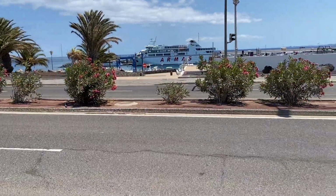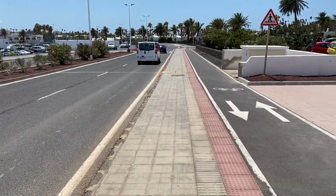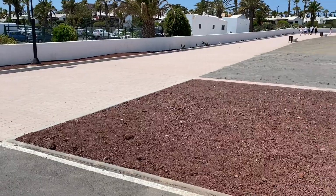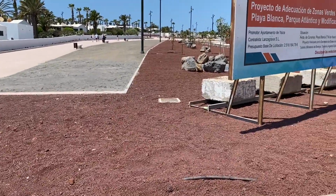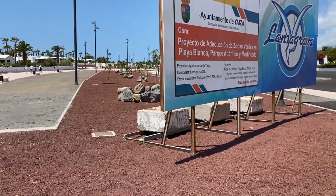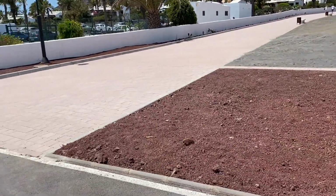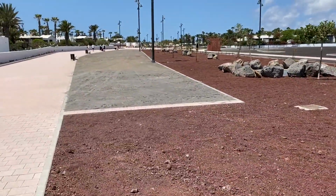We've walked up a little way from the harbour to show you Parque Atlántico, which you may have read about on the website. This is it. It's not quite finished yet. I think there's some finishing work to do, but it's a 58,000 square metre plot of land, which has sort of leisure facilities. It's got, on the other side there, you can see a cycle track.